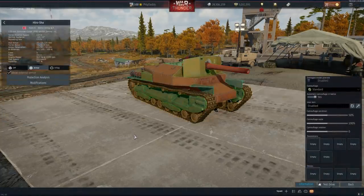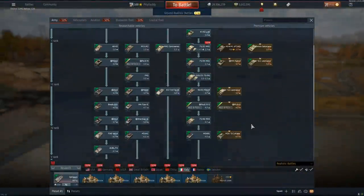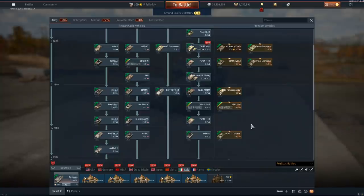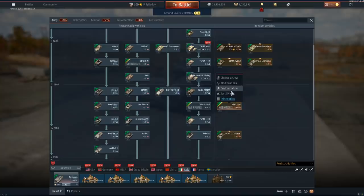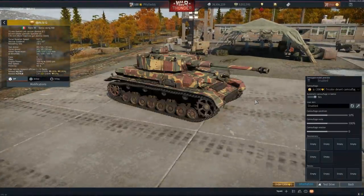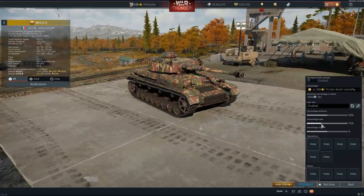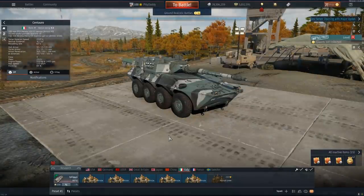All right, and then we have Italy with some German flavor. We got a Panzer IIN, Panzer IVG that actually looks pretty derpy. But one thing for sure, the camos look great with it. Yeah, meatballs everywhere. Looks sick. You can spot those from a mile away, though, in some of the maps.